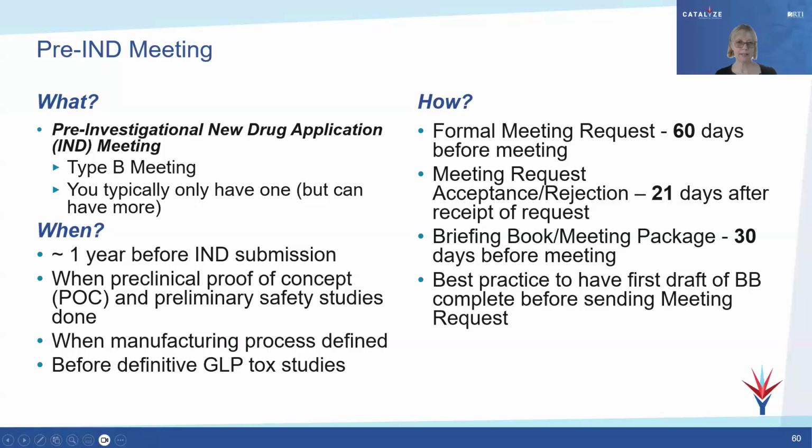So what is a pre-IND meeting? It's the pre-investigational new drug application meeting. It's a type B meeting. You typically only have one of these meetings, but there's nothing in the statutes that say you cannot have more than one, but typically only one. This occurs usually about 1 year before your IND submission, when you have preclinical proof of concept and preliminary safety studies completed, and when you've defined your manufacturing process, but before you do your definitive GLP tox studies.